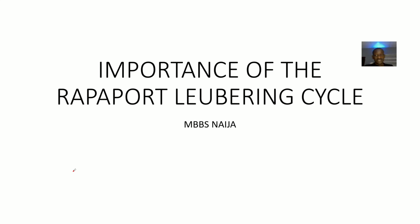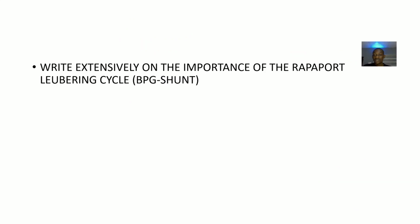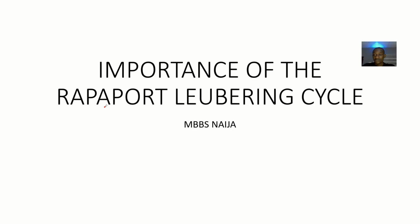So for real, I always think that the worst thing that could happen to you in a biochemistry exam is if they ask you to draw this pathway. It's very simple, but it's often neglected. Very, very simple. This is even simpler than glycolysis. But sometimes they might teach the whole syllabus of biochemistry and even leave out the Rapoport Leubering cycle.